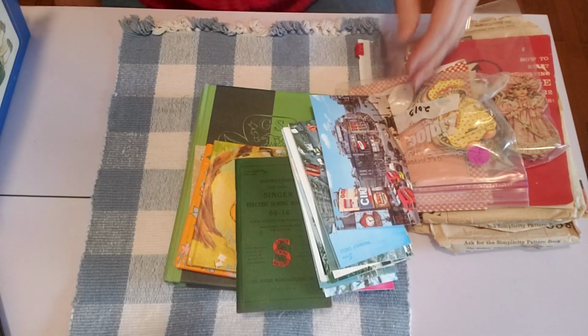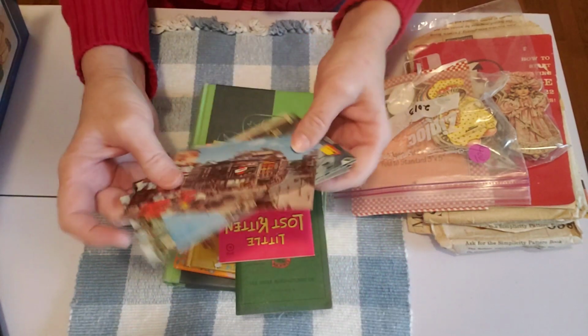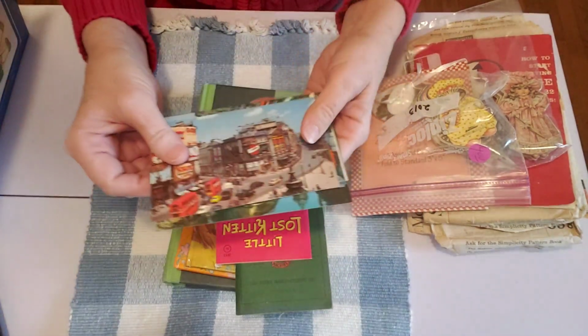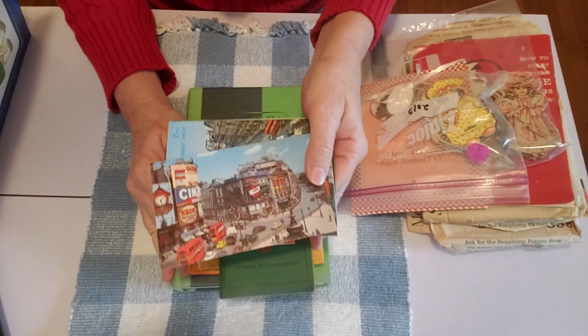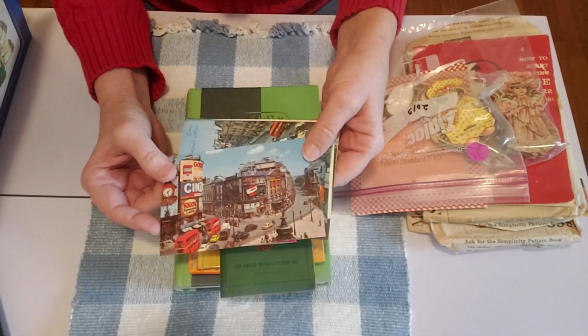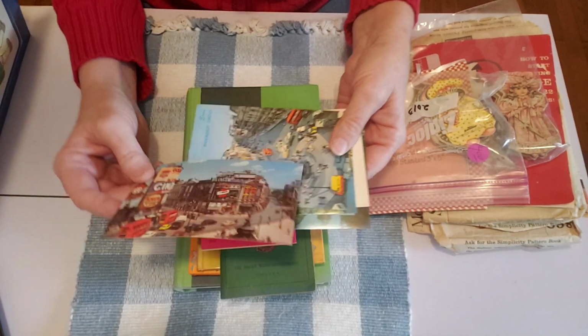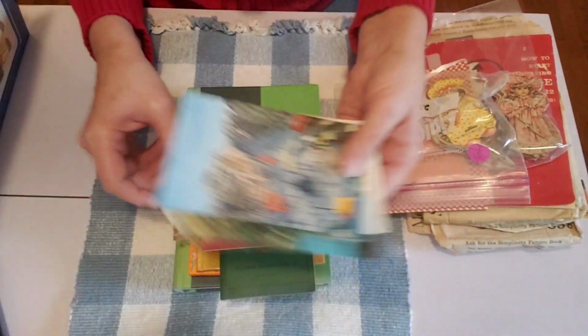Let's see. Or keep things organized. Okay, here are some postcards I picked up. They had more postcards, but they weren't as cheap as I would have liked. Everything was half price on the day I went, on a Saturday, but I didn't get all the postcards. I just picked out some that I really liked a lot. As you can see, this has a lot of color in it, really pretty.